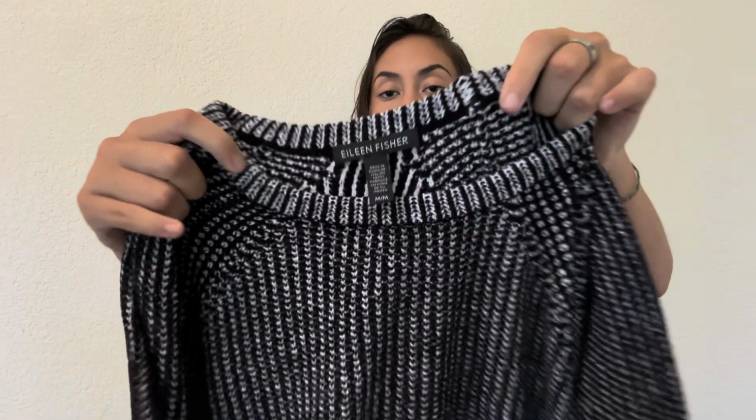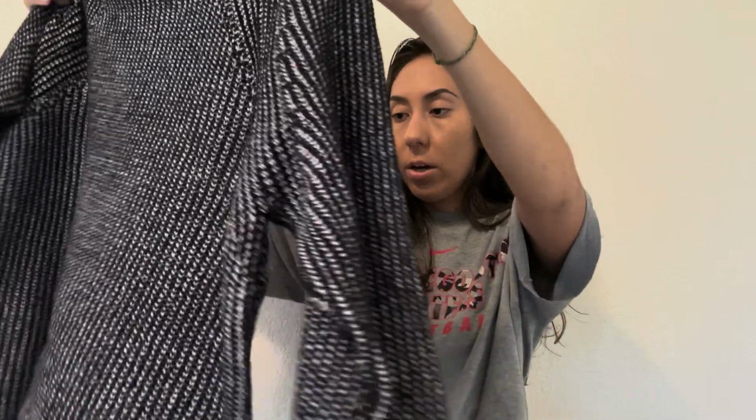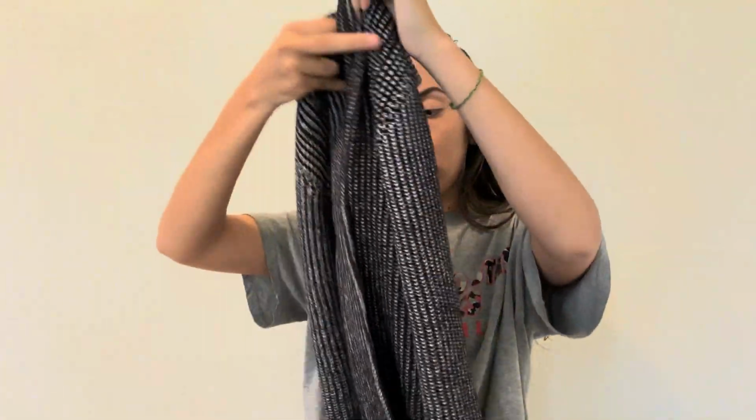So if I could get at least 20 for that, that would be great. And then this is an Eileen Fisher sweater. It's just cotton, it's not wool or cashmere or anything, but I still think I can get around 25 maybe for that sweater.